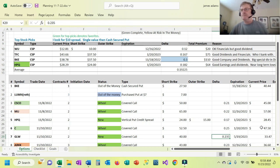It worked out quite well. A little bit of a higher delta than usual, but Corning doesn't move much either. I doubt it'll reach 40. I believe 40 may be right around its all-time high or its 52-week high. So if it does get to 40, I could probably roll it without any problem.